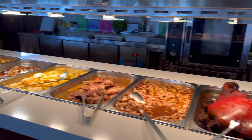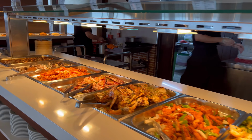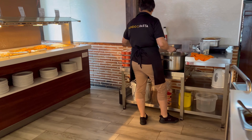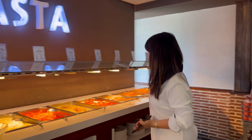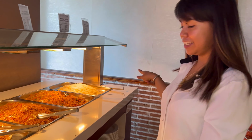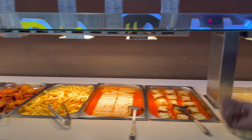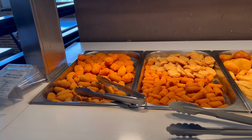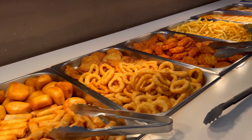Too much! Look, guys! Now, it's the mundo pasta section. We have rice, noodles, lasagnas, fries, fried chickens, lumpias, croquettes, and nuggets. So that's all they have.